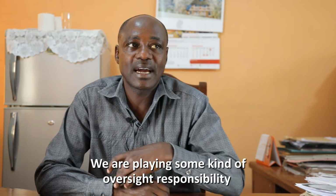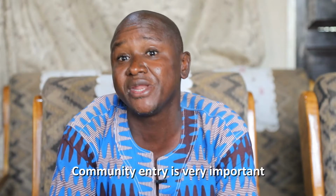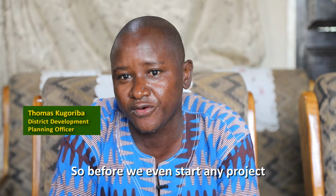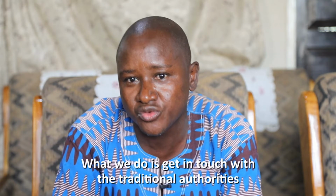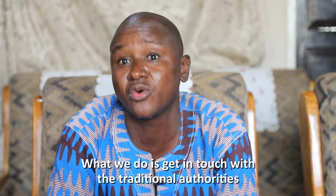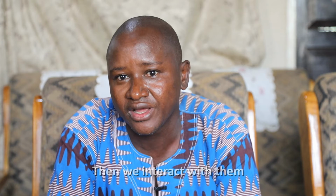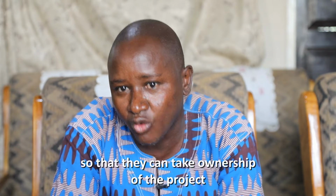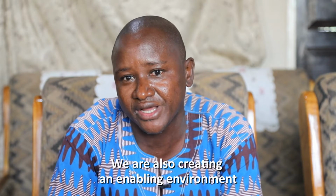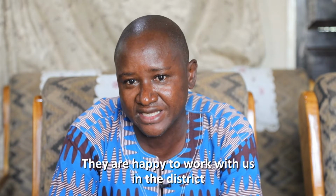We are playing some kind of an oversight responsibility to ensure that the facility lasts. You know, community entry is very important. So before we even start any project, through development partners, what we do is that we get in touch with the traditional authorities who organize, mobilize the community members, then we interact with them, ensure that they buy into the idea so that they can take ownership of the projects. And we are also creating an enabling environment to ensure that development partners that come into the district are happy to work with us in the district.